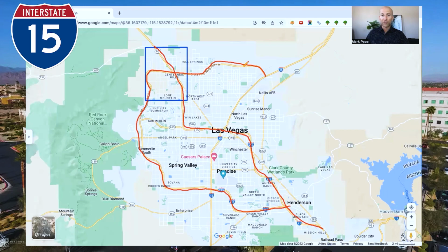Then you have the 15 freeway. If you're coming from LA, the 15 is actually traveling north all the way through, and you'll come past the 215, then you'll pass the Strip on the right-hand side, and then you'll come through downtown Las Vegas into North Las Vegas. And if you take the 15 far enough north, it will eventually take you into Utah.